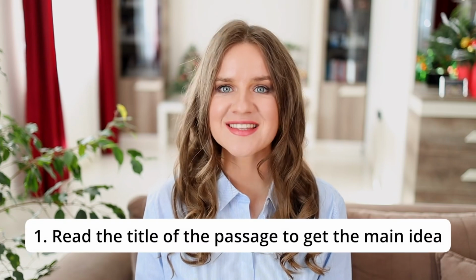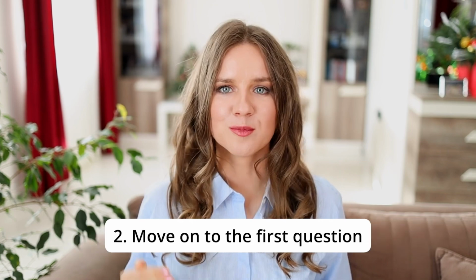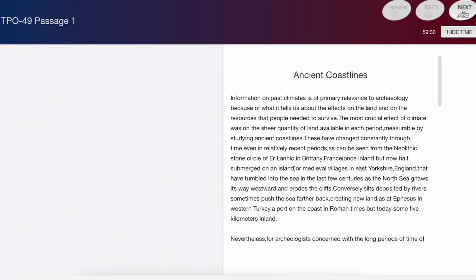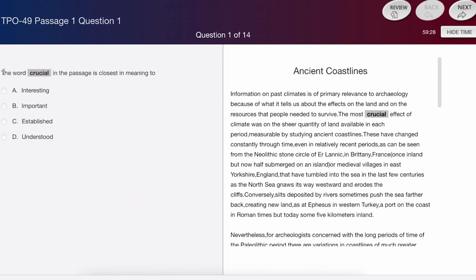So, start by reading the title of the passage to get the main idea, and then move on to the first question. Look at the example. You have a passage about ancient coastlines. The first question is a vocabulary question. You need to find a synonym for the word crucial. The correct answer is important. As you can see, if you know the word crucial, you will answer this question in a few seconds and move on to question 2. You don't need to read the whole paragraph to find the correct answer.